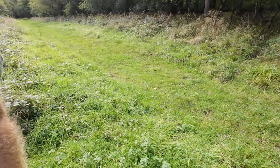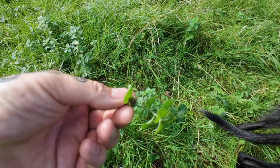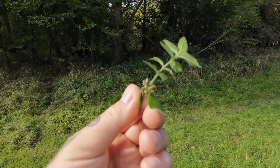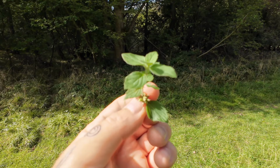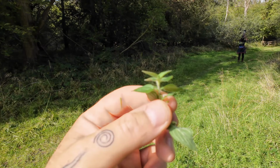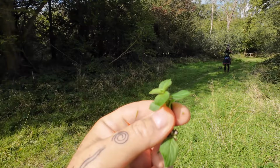And down here, just here, is this plant, water mint. I think it's Mentha aquatica, I think is the scientific name for it. But it's got a huge menthol aroma to it. Beautiful. And you can steep that in hot water if you've got a cold, because it's a member of the mint family. It's menthol. Mentha. Beautiful, isn't it?